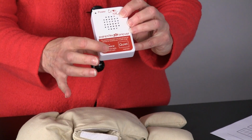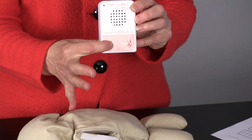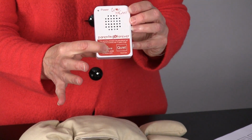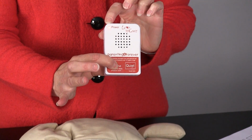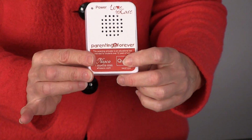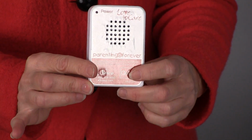Before you hand the simulator out to the student, you want to turn it on, and the on-off button is hidden underneath the Nasco logo. I wouldn't share this with the students. There's no reason why they need to be able to turn the mannequin on or off. You turn it on by holding that button, the light will flash, and the baby will cry. The student quiets the baby by pushing the quiet button, which is underneath the red heart. So they just push on the heart to quiet the baby.